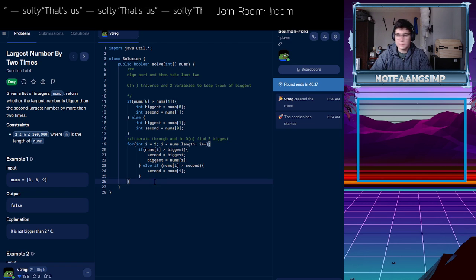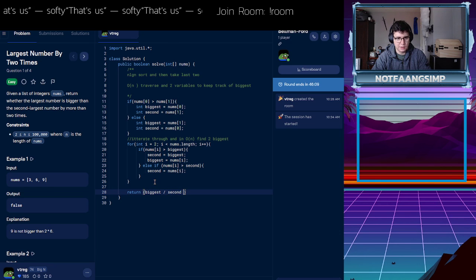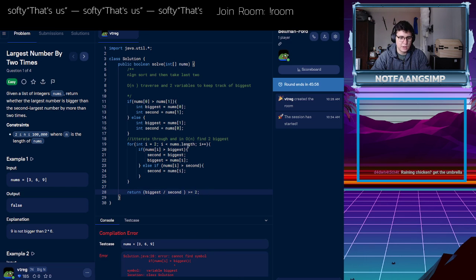Then down here, we just need to check the condition that they're asking us for. So return biggest over second is greater than or equal to 2. Pretty much saying, does second go into biggest at least 2 times? It might be a bit finicky with integer division, but we'll see. Cannot find symbol on line 20.